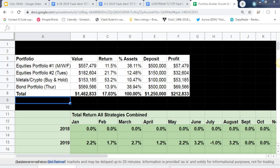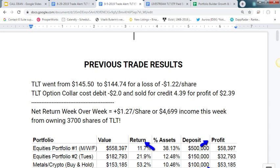And because of the expected run-up in equities, we were predicting a down move in the TLT. And sure enough, that did happen this morning, and we came off with yet another profitable period on the bond portfolio. So if we take a look at the most recent trade alert, I'll show you exactly how we generated this income.